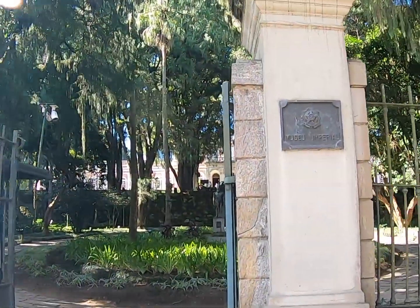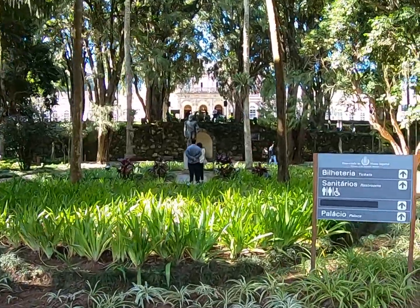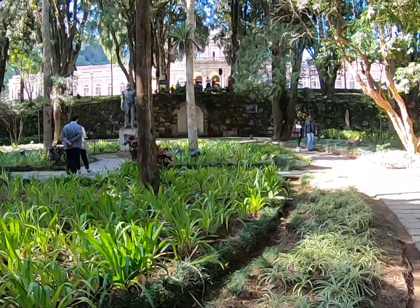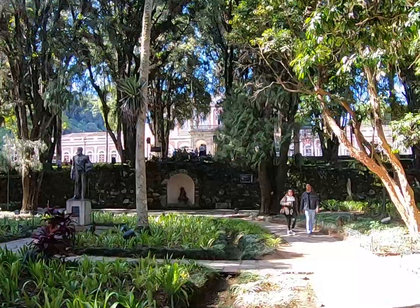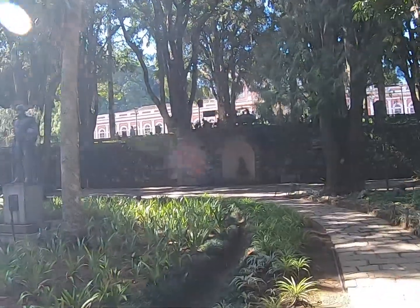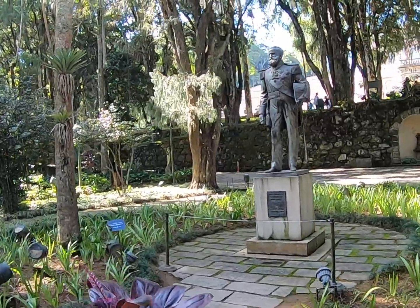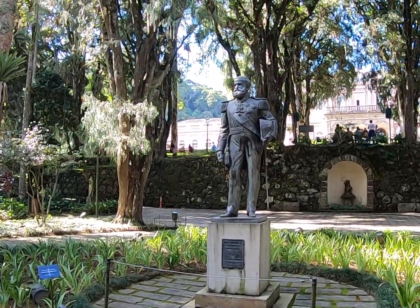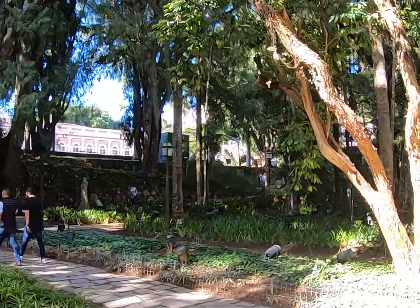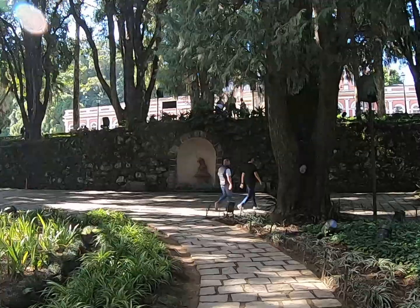All right, we're here at the entrance, Museo Imperial. Okay, this way to the palace. Get our ticket. So this was the summer palace that the Emperor Dom Pedro built to escape the oppressive heat of summer in Rio de Janeiro. There he is, Dom Pedro. So up here at this elevation, it was much cooler, refreshing.